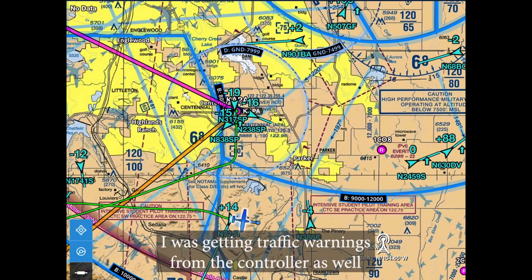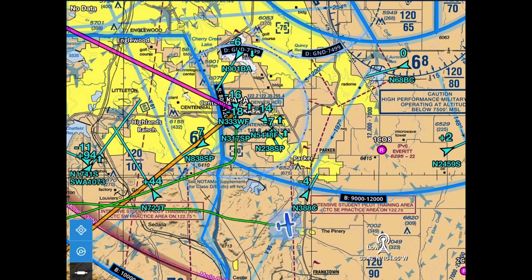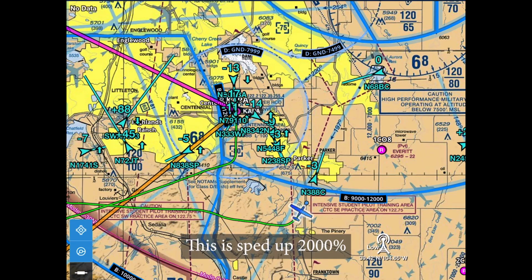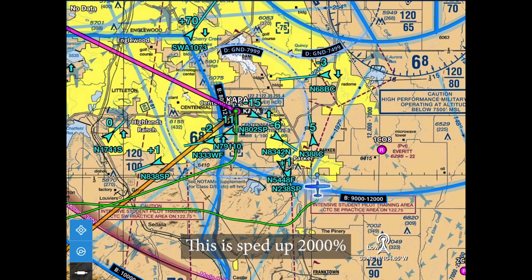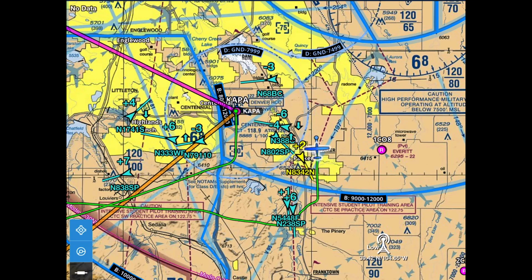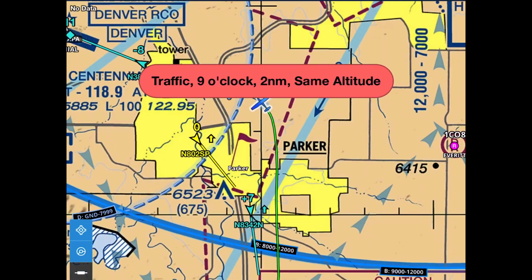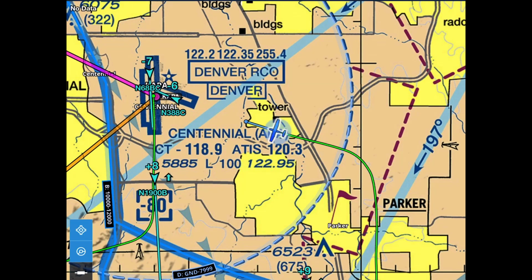Traffic, 8 o'clock, 2 miles, 100 feet above. Traffic, 9 o'clock, 2 miles, traffic, 200 feet above, 2 miles, same traffic, altitude, 9 o'clock, 2 9 miles, same altitude, 200 feet above.